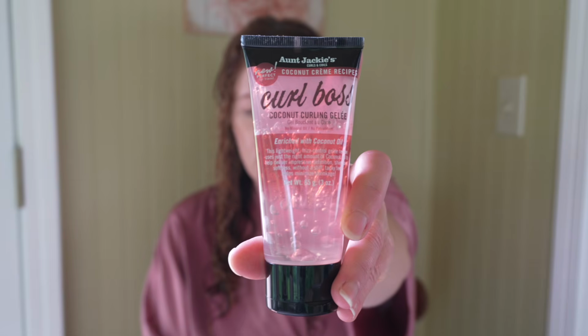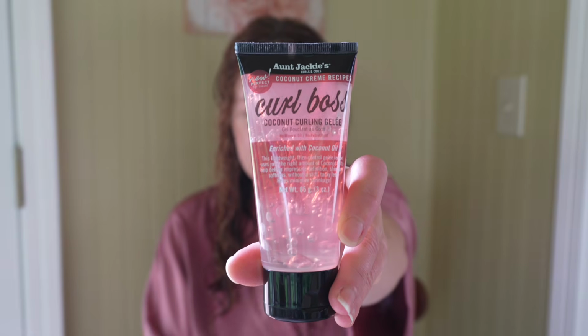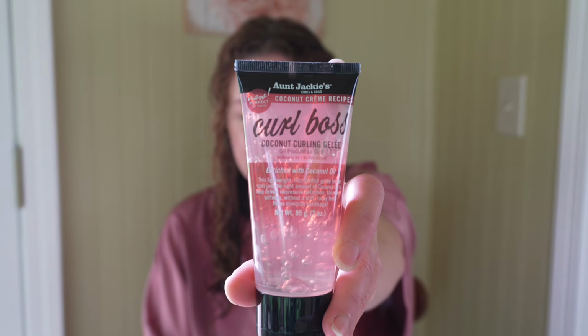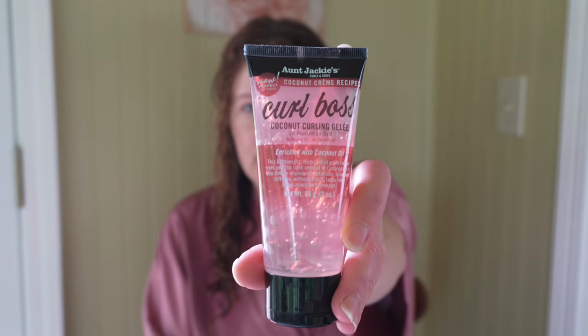When used properly along with the other Aunt Jackie's Curl Boss products, it can help to minimize shrinkage and won't weigh your hair down and cause flaking or caking. The directions say it's best applied to wet or slightly damp hair. Depending on your hair's length and texture, apply a moderate amount throughout the hair from roots to ends. Evenly distribute by raking through the hair with fingers and style as desired.